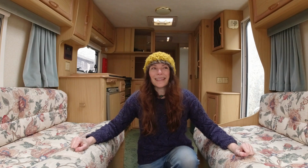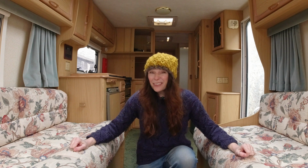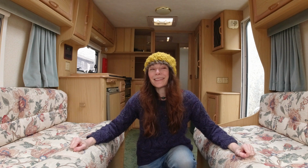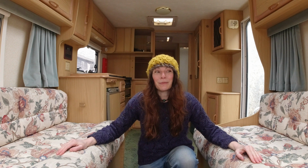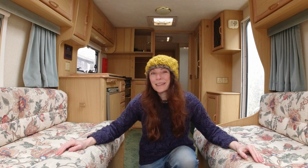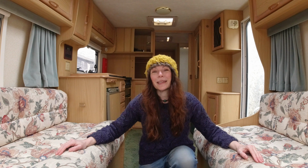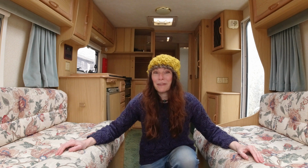Today is Saturday the 4th of March. We've got about a month, give or take, to completely do over this caravan and make it comfortable and nice and homely, move our stuff into it and everything before we need to vacate the house. So we've got a long month of graft ahead of us.